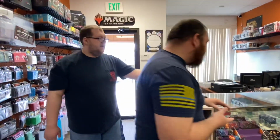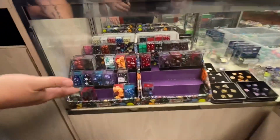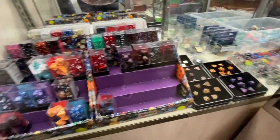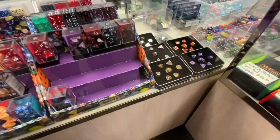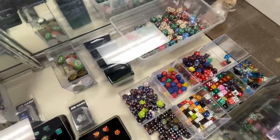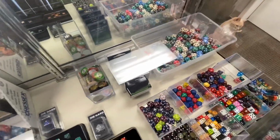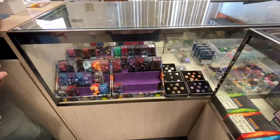Let's take a look at what else we have in some of these cases. You need new dice for D&D? They just got metal dice back in stock here at the Kingdom. Prices on the metal dice? $54.95 for the set of 7, $11.95 for a Magic spin down. And we have those classic plastic Magic spin downs back there, which are $2 apiece, $4 for some of the fancier ones. I'm going to have to get one of those metal dice.